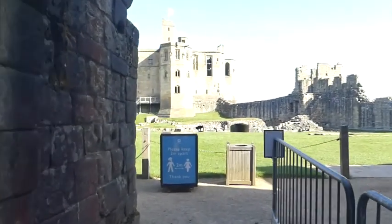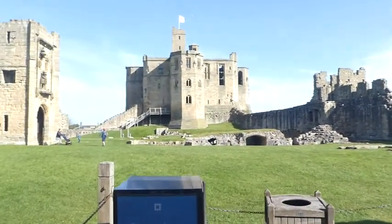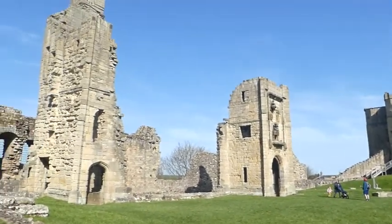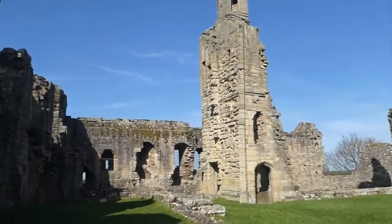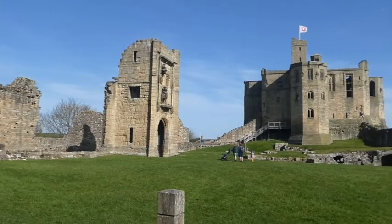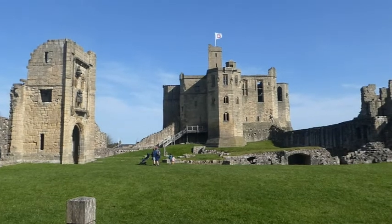Let's remember that the medieval period is supposed to be thuggish and devoid of style and very basic and sort of moronic. That always excludes the fact that they were building phenomenal cathedrals and stuff like this. And there it is. This was the favourite residence of the Percy family.